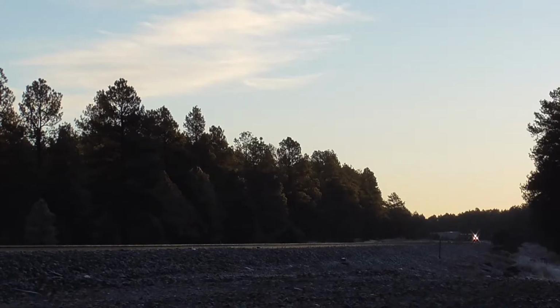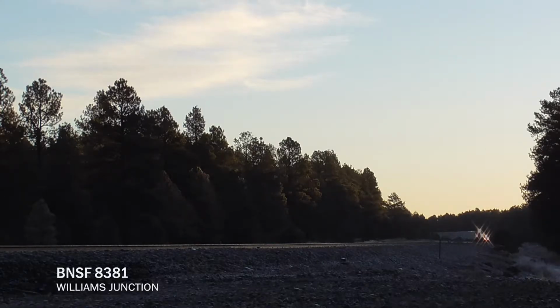Later that day, we took the train back to Williams, and the next day, I'm at Williams Junction. Here comes a westbound BNSF train passing Williams Junction.